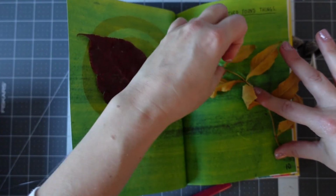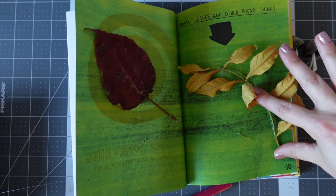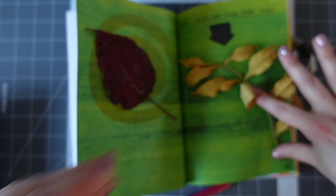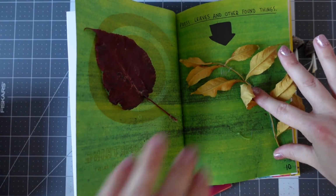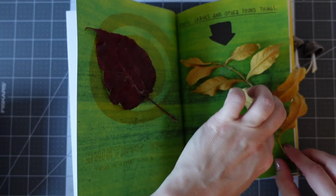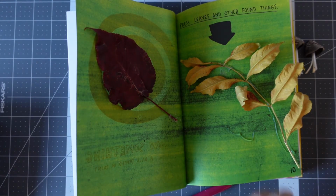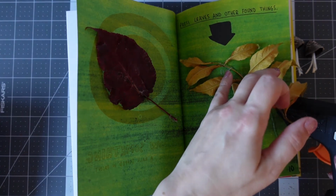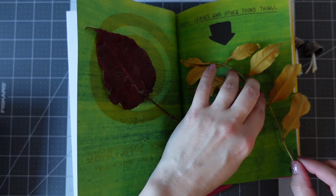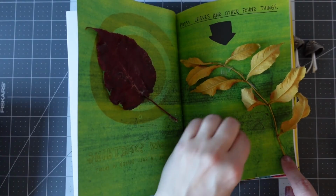You probably would, like Emma would probably draw things that she's found along the way. Oh, I think the glue's drying too quickly because it's cold. As in, the hot glue's not cold, but my craft room is cold today. So I can definitely tell that winter's on its way.